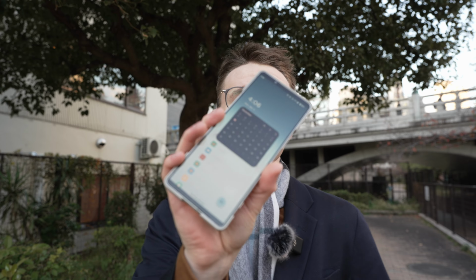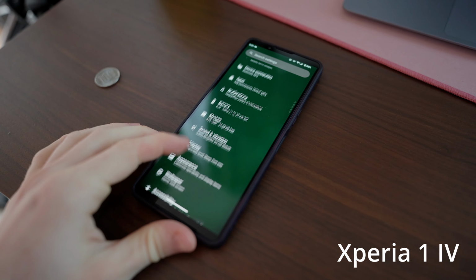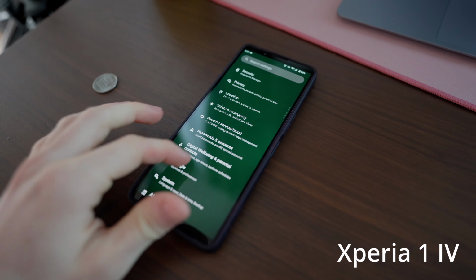Screen-wise, the 1 Mark V seems to be more or less just about the same as the 1 Mark IV, although I will say this is the first Xperia device that I've owned where I'm not facing a severe green tint issue, especially when it comes to lower brightness settings, so I'm super happy about that.